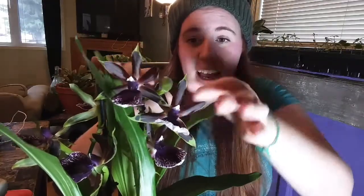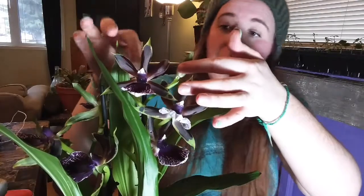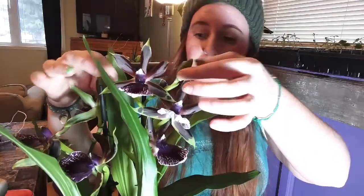These guys are really easy to care for. That's why I was so excited. I don't know why they're so hard to find, but they're so easy to care for. Their flowers are huge, almost the size of my hand. Literally. I still have one bloom left to go. They usually bloom about twice a year. Spring is a really good time.